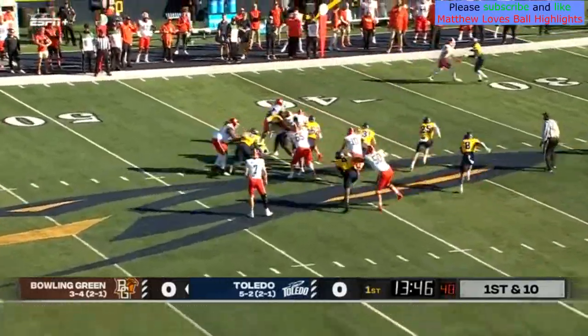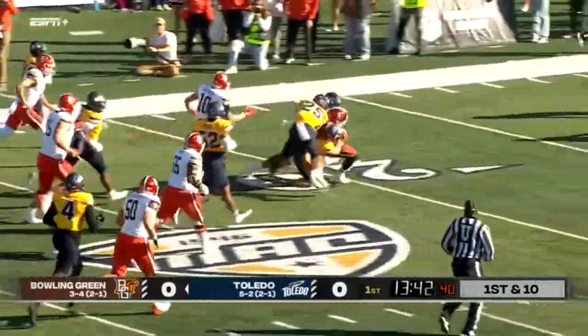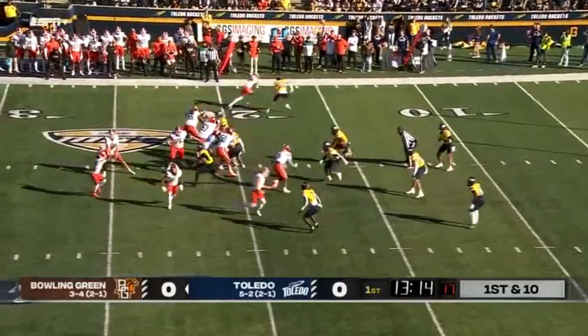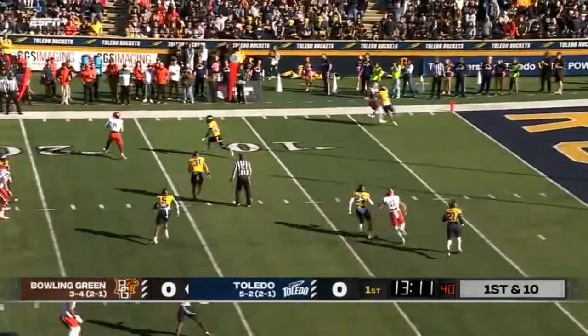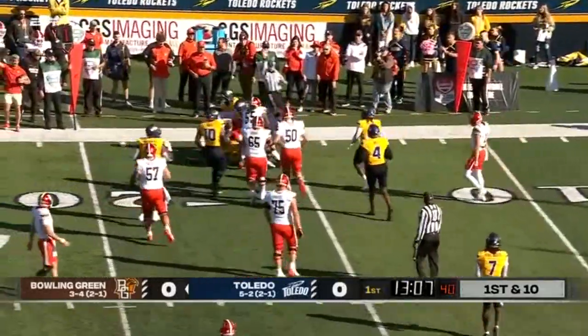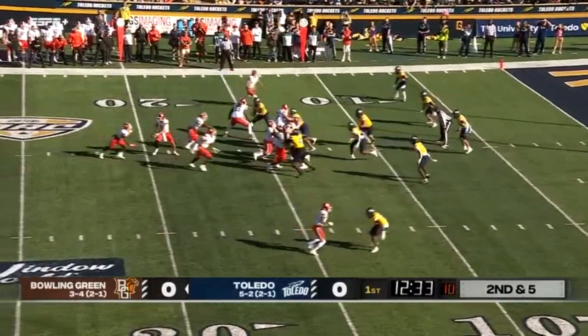Toledo defense is strong. That first carry, busted it to the outside, is Terrion Stewart. Stewart with the out. Again in the Bowling Green win. Off that play fake, crossing route. That's Harold Fannin Jr. Fannin got 6 yards after he catches the football.